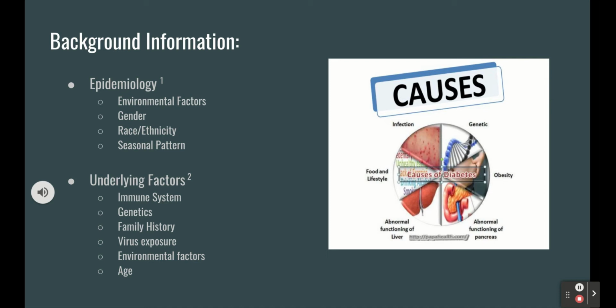There are a number of underlying factors, the first of which has to do with the immune system. Oftentimes, the immune system will mistakenly attack or destroy the insulin-producing cells in the pancreas, which results in the production of little to no insulin, which leaves high blood sugar levels. Genetics play a role due to the presence of certain genes which potentially can increase the risk of developing type 1 diabetes. Family history can also increase this risk. There's a slight increased risk if a parent or sibling has type 1 diabetes.